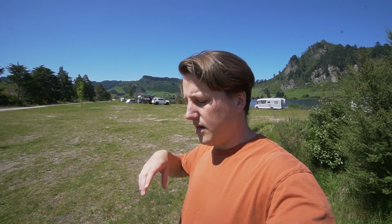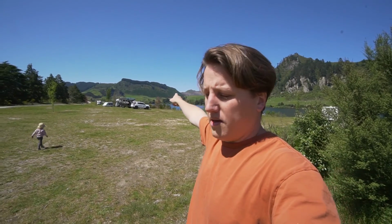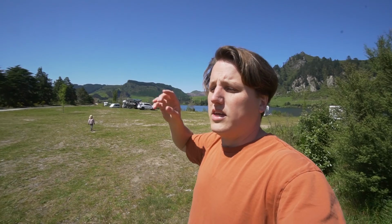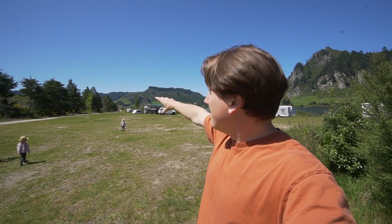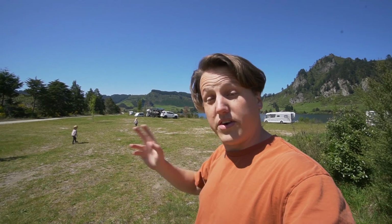So home for the next couple of nights is the Lake Whakamaru freedom camping area. There's a big lake, you can see behind me here. It's quite popular for water sports, jet skiing, water skiing, that sort of thing. And all the way down the side of the lake here is a freedom camping spot, which you can stay at for 2 nights, free of charge.